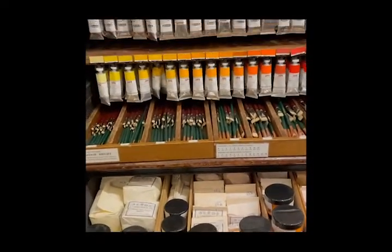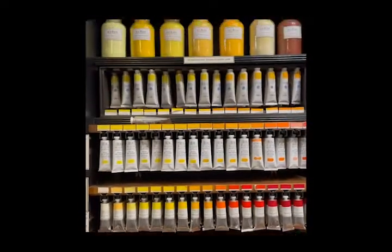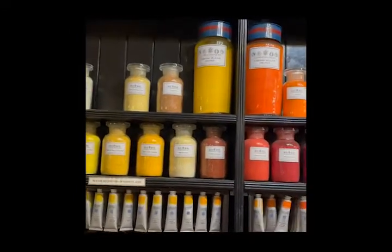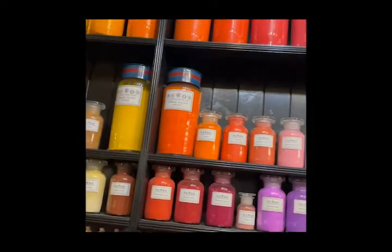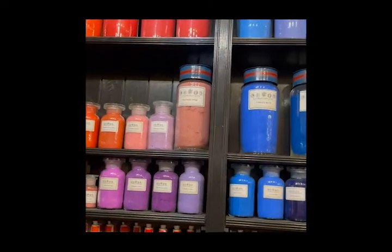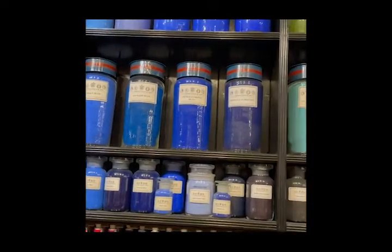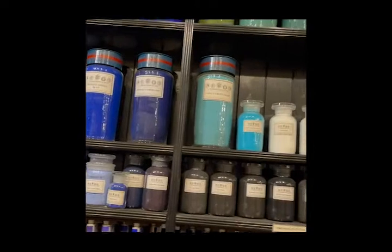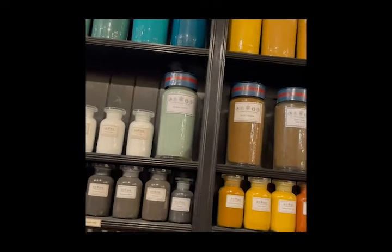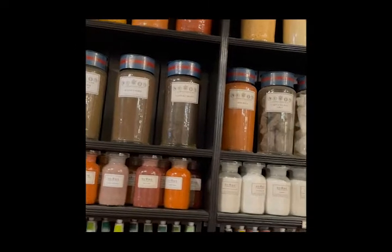So here we're looking at our display of our standard pigments at L Cornelissen & Son. We're currently in the middle of Bloomsbury on Great Russell Street. We've been here since the 80s, and we were at another location closer to Covent Garden, and when we moved, we took all of the Victorian furniture with us. So everything you see here, all the shelving and the pigment jars, they're all Victorian.